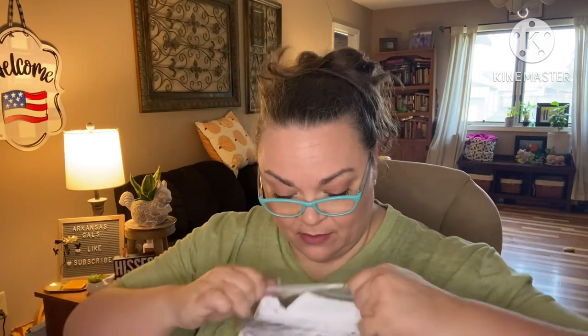Next, I got Sam a button-down white Oxford shirt because he has his senior yearbook photos coming up this month. He's gonna be a senior, y'all. So he has to wear a dress shirt and tie and stuff like that.